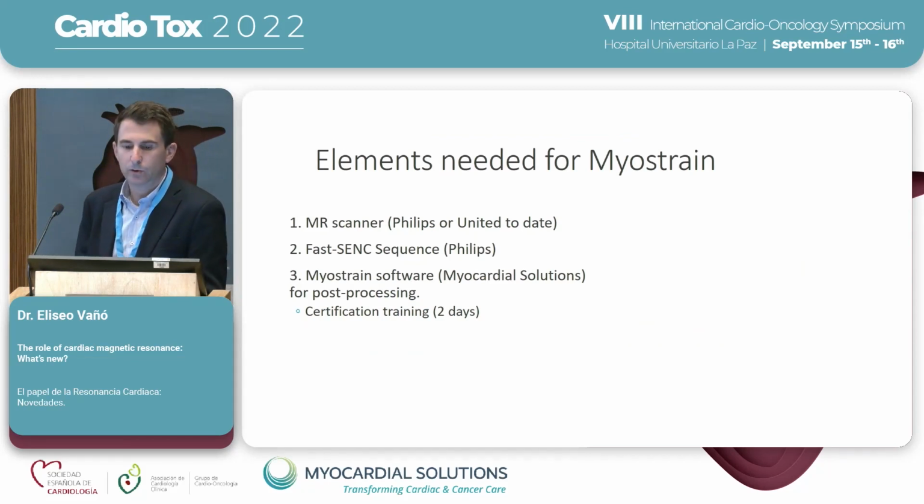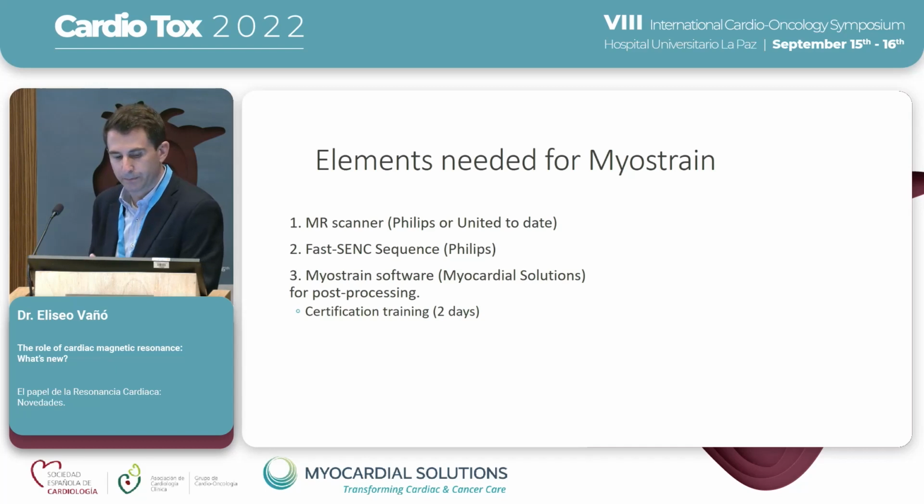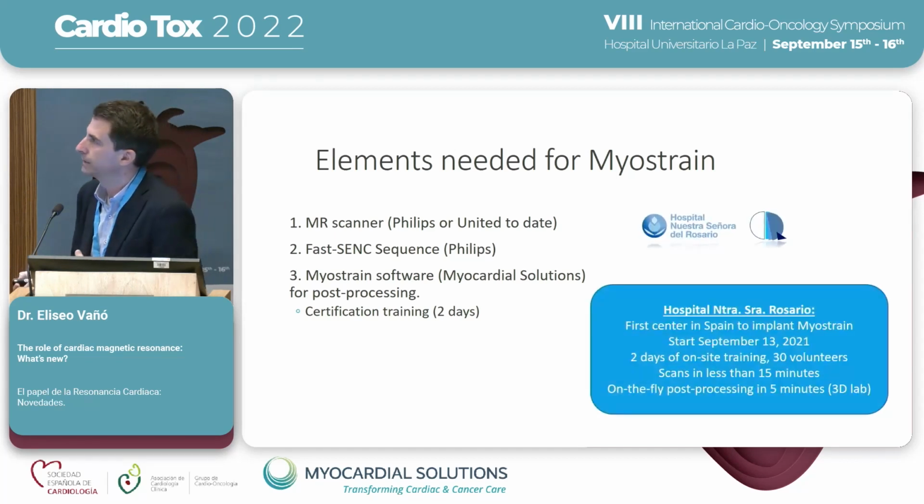What do we need to acquire MyoStrain and SENC? First of all, an MR scanner. The only problem is that right now it has to be Philips or United, only these two manufacturers. In a few months, it will probably be available for the rest of manufacturers. You need a sequence that is called FastSENC, right now by Philips or United. And the third element is the MyoStrain software by Myocardial Solutions for the post-processing. And you also have to complete a certification training that normally lasts a couple of days.